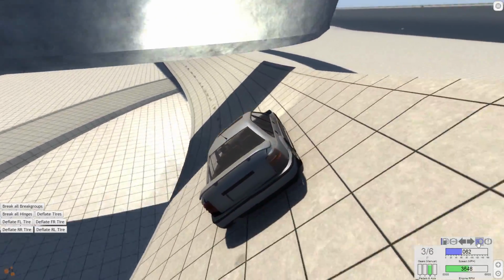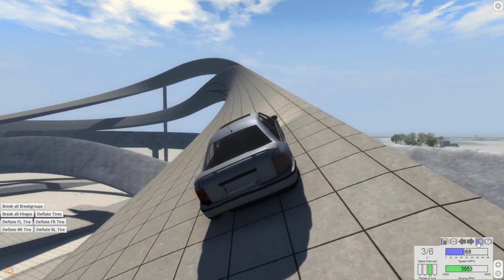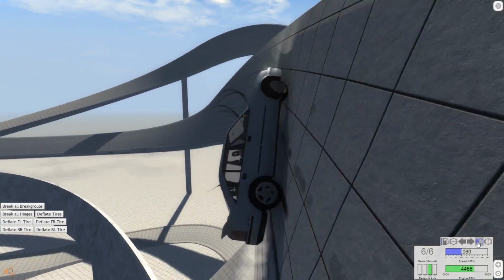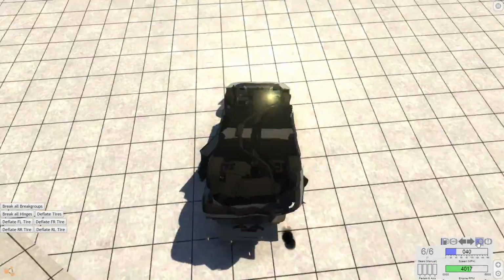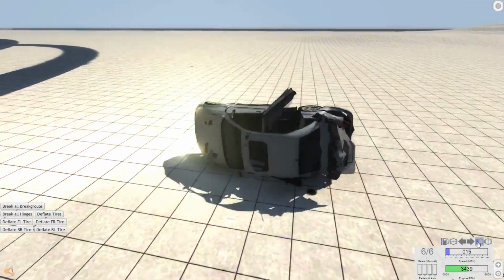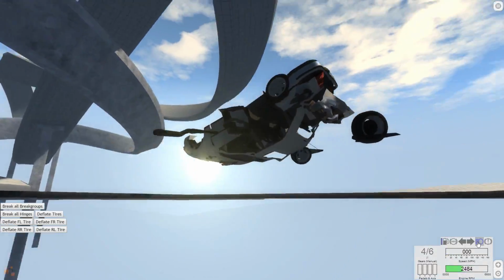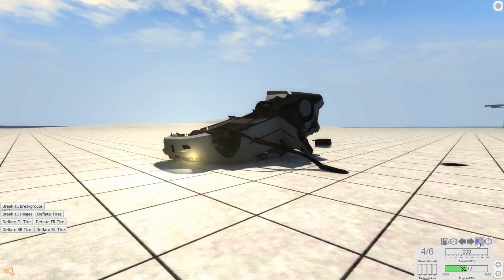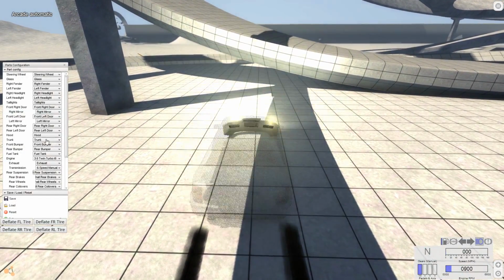We're screwed here. There's no way we're going to make it. We're just going to fall off it right over here because we're not going fast enough because we broke the front tire. Yep, see? I knew that was going to happen. And now the car is ruined. Just ruined. Poor car.